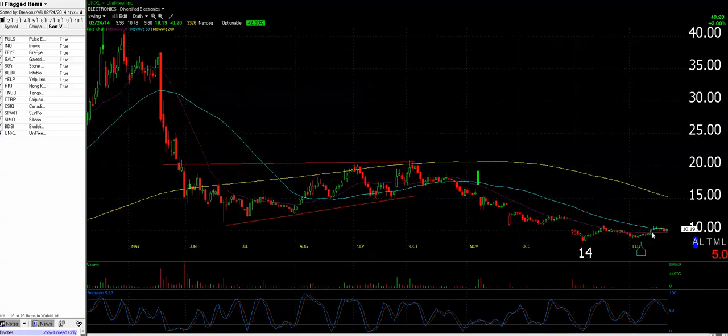And then I've got UNXL and WATT. After it came to the 50-day moving average, we've just been consolidating here. We're in a really nice location here where we can manage our risk and play a potential squeeze.